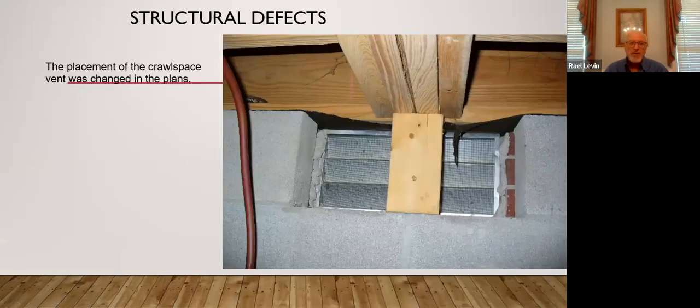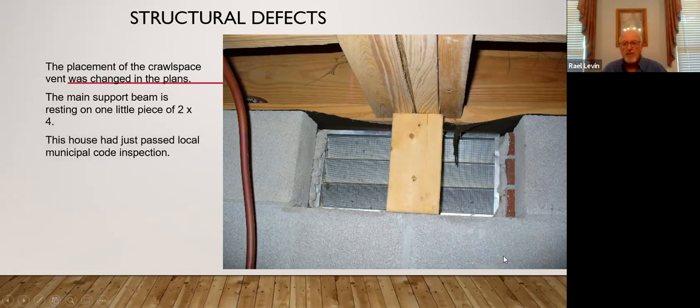Okay, so let's look at this. As I mentioned, they don't get into crawl spaces. So here we see the main beam over here at the top. You can see there's 1, 2, 3, 4 pieces of wood right there and some plywood in between to form the main beam. And because during the construction phase, they moved the location of the vent in the actual foundation, that was supposed to be the area that the beams were actually resting on. Instead of that, it was resting on one piece of 2x4. So imagine all that weight was sitting on top of that one piece of 2x4, and the house had just passed the local municipal code inspection.